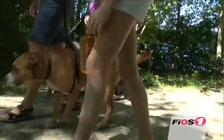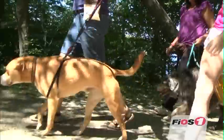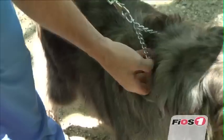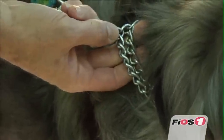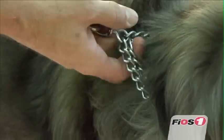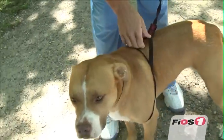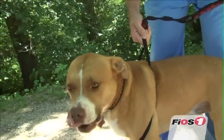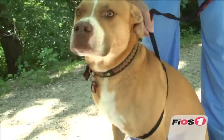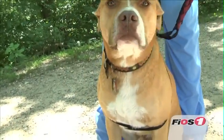Also make sure that you have a walking collar that is secure around the dog's neck so that it won't slip off. Choke collars are great to use because you can get good control of your pet if you properly know how to use them. Another tip would be to use a harness so that you can get less pulling on the shoulder. So if you have a big strong dog like this that is going to pull you, you want to protect your shoulders and make sure that you have good control at all times.